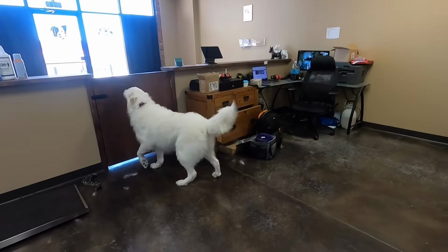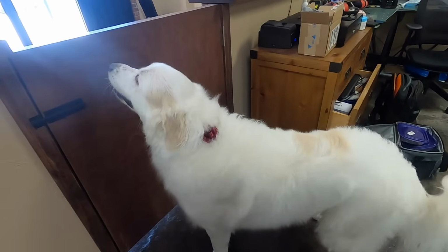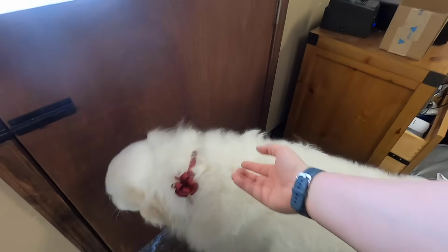Alright guys, here's one of them all finished. Feet and stuff are all trimmed up. She's ready to go. I didn't have a bandana big enough, so I just put a bow on her.